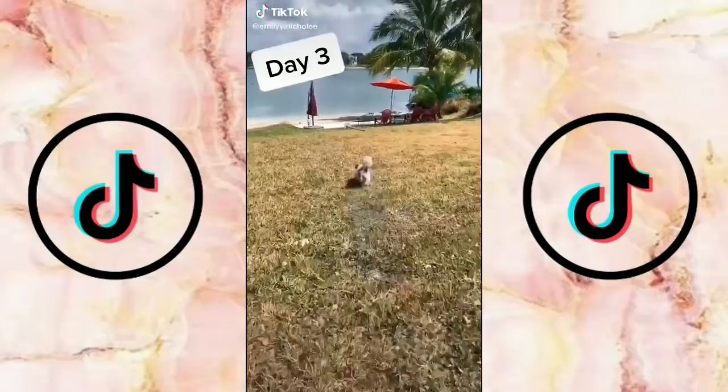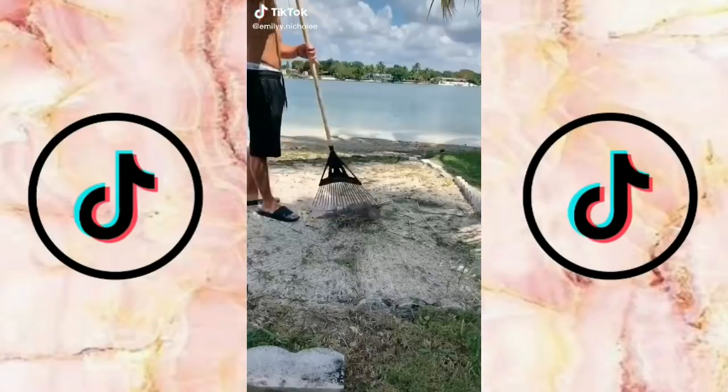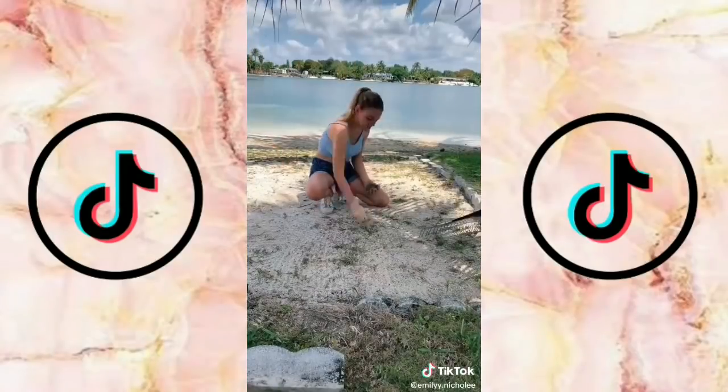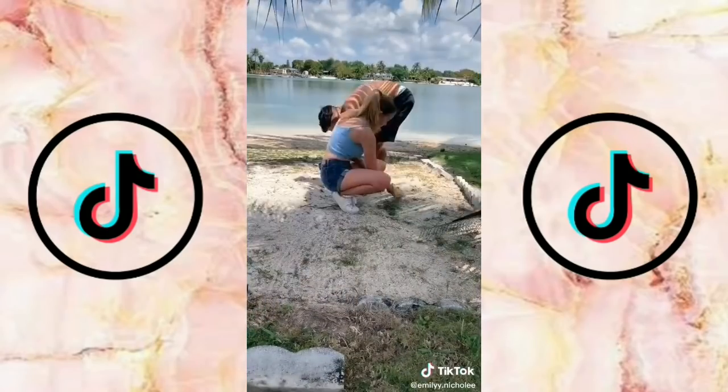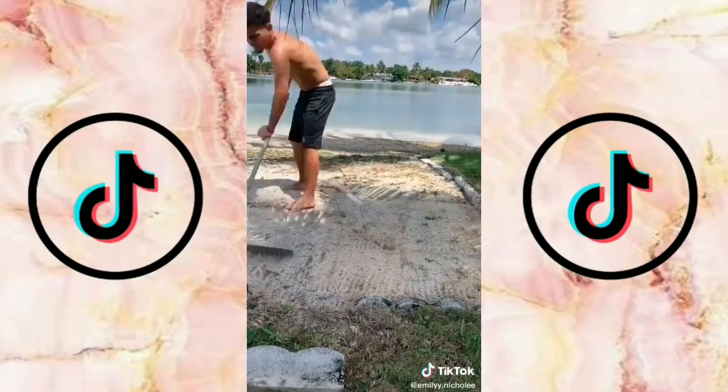Day three of cleaning up the beach. Here's the progress we have so far, and today we're going to be working on this back corner. It's one of the dirtiest. We started by raking up the leaves and pulling weeds, then we actually found this really cute palm tree that we're going to replant. And more raking, more weed pulling.